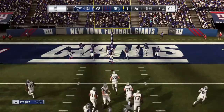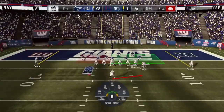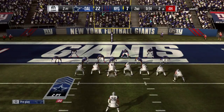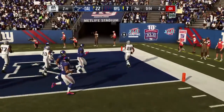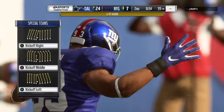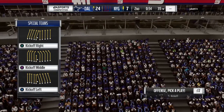So Dak will bring the Cowboys up to go for the two-point try. Now a toss coming right side. That's Jackson, and they are 3-for-3 on two-point conversions as he is into the end zone for the score.